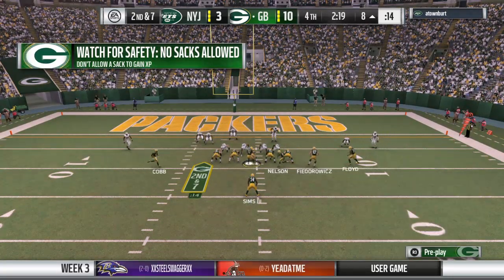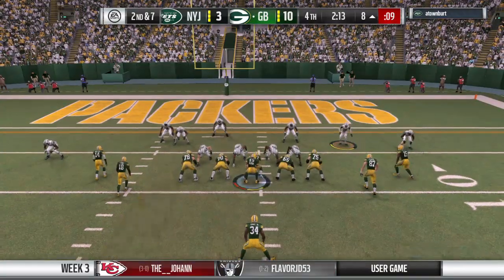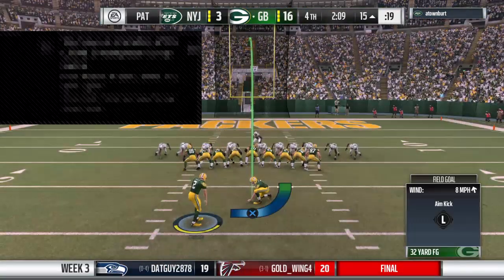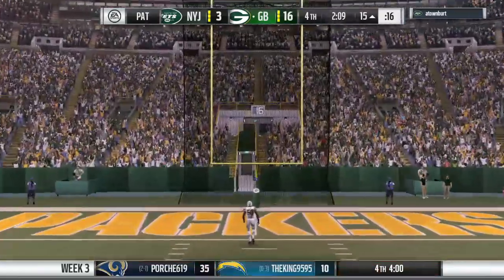All right. Check three. Again, they run with Sims. And a second. Touchdown, Packers. Charles Sims, his 3rd touchdown now on the year. And the Packers add on to their lead.